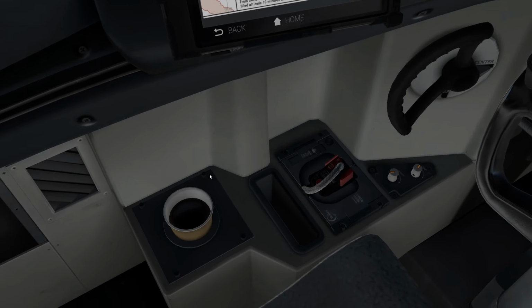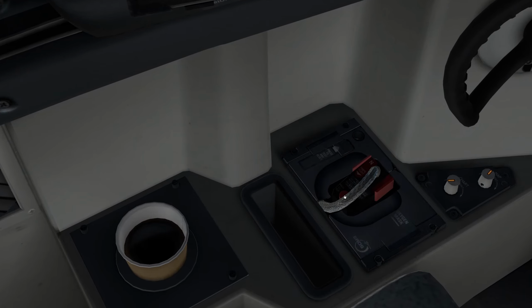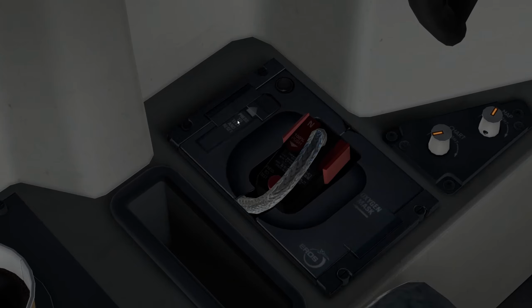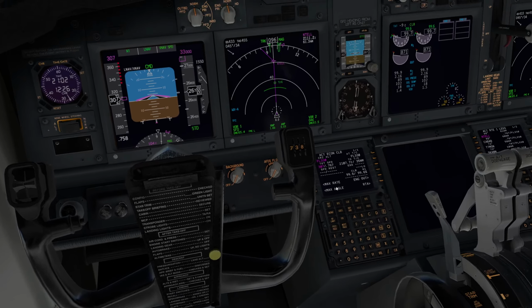Have to get ready to don the oxygen mask, and I believe it's just a case of clicking and holding down. Press to test. Well, we don't want to press to test, and not entirely sure. There seems to be... Okay, we'll try pressing it there.